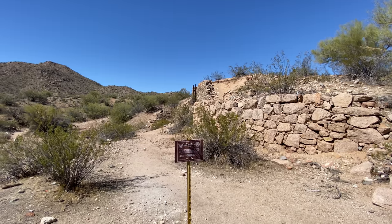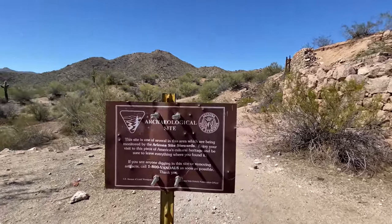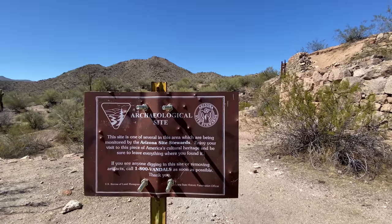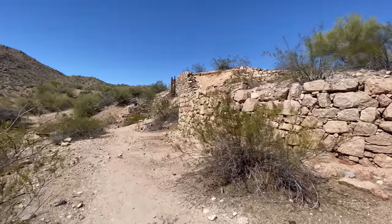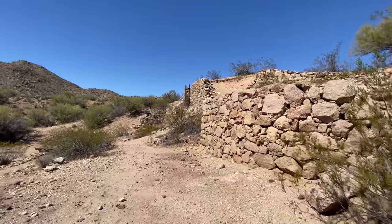Virginia City, which is now, as you can see, an archaeological site. So obviously this looks like the remains of the mill.